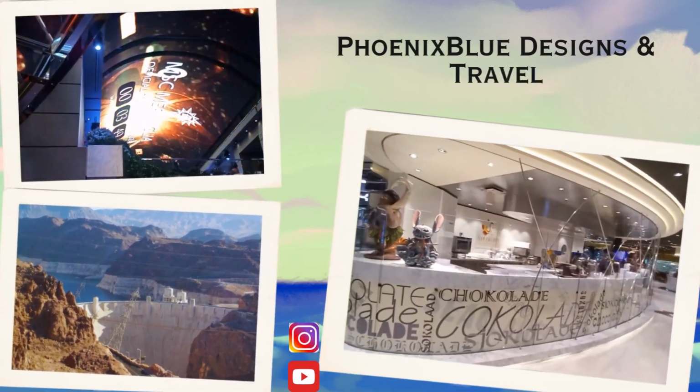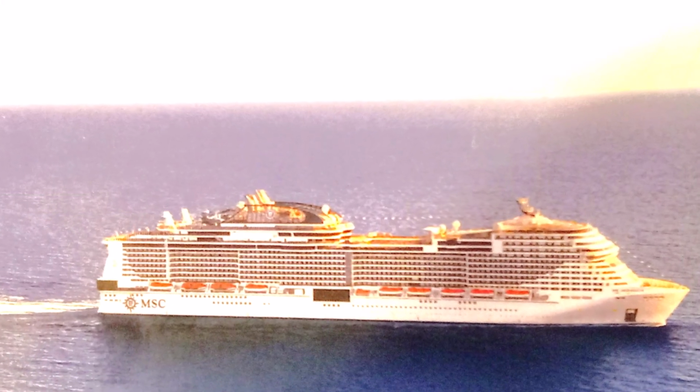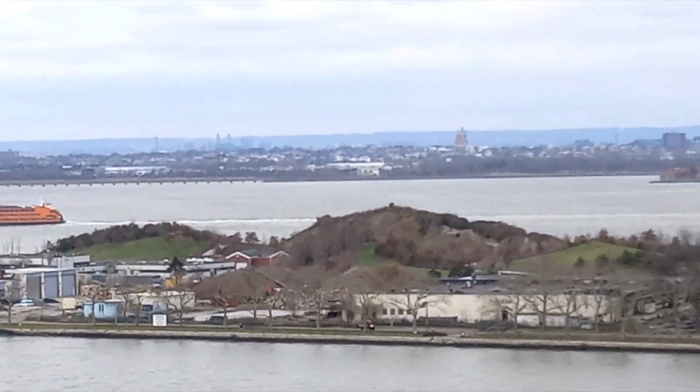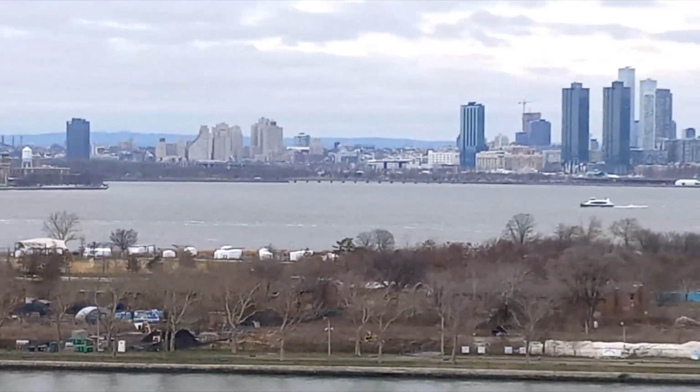Recently, we went on a New Year's Eve cruise aboard MSC's Meraviglia. If you're thinking about doing a New Year's Eve cruise, we highly recommend it, especially on MSC Meraviglia. MSC Meraviglia was located at the Brooklyn, New York cruise terminal.